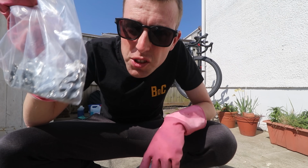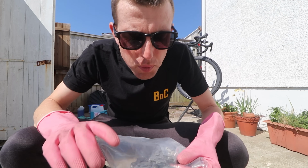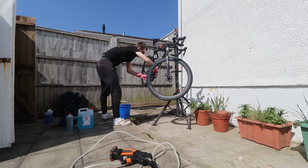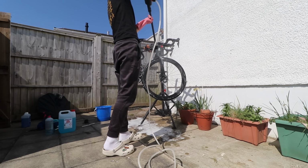Also, new chain has to go on, and I'll have to put some wax on it. I just use some drip wax. I don't use the cooker that some people use and stuff. So, brand new Shimano chain.